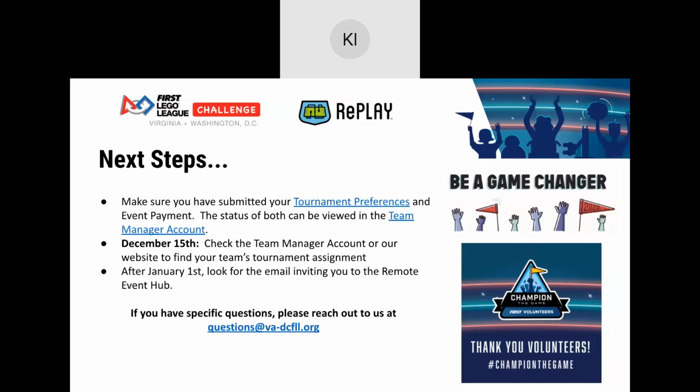And then after the event, you will receive your score sheets and judging rubrics via email. We'll be able to get those to you through the remote hub. You'll receive ribbons, and if you earned one, trophies by mail or in person, depending on your area. And then take pride in all your team accomplished in this uniquely challenging environment. And if you did qualify to move on to the championship, start preparing to move on to the championship.